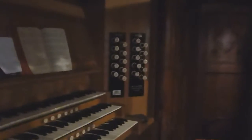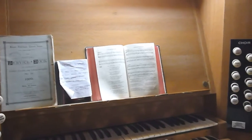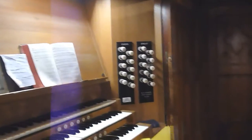And now here is the console. There is the switch for the blower and the switch for the lights as well as underneath there. And as you can hear, the blower is making quite a loud noise at the moment, which it shouldn't do, but I'm assured that this is going to be seen to in the not too distant future.